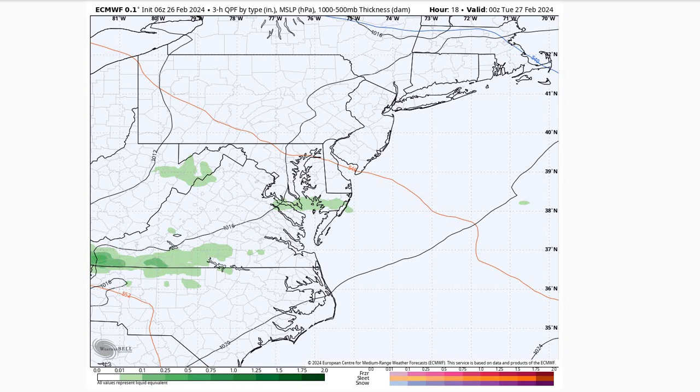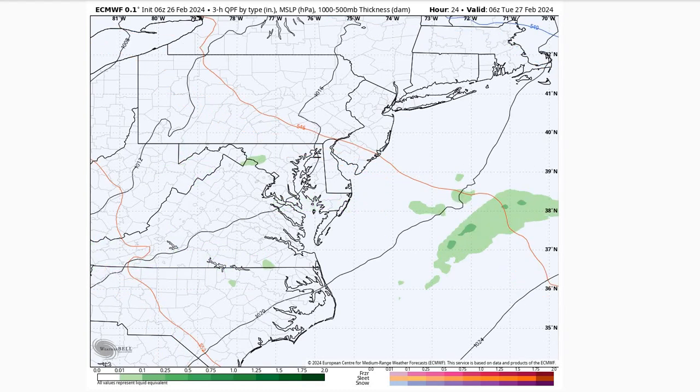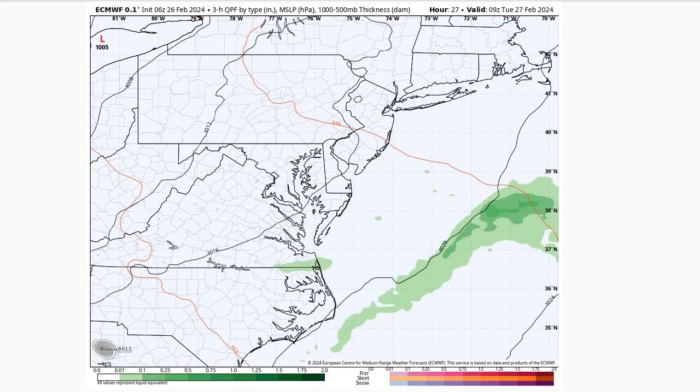You can see the model here indicating we'll see a very slight chance of maybe a light sprinkle moving through the area, but we'll have a hard time making it to the surface, so not looking very likely, and if anything, maybe just a few raindrops falling, but nothing too impactful. And then as we go past the midnight time frame, we continue with mainly dry conditions, things staying pretty mild and mostly cloudy as we go through Tuesday morning.